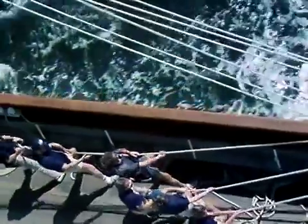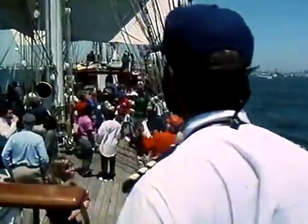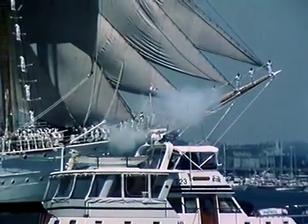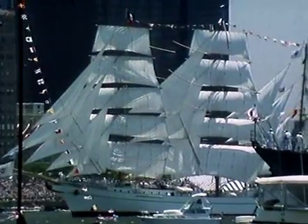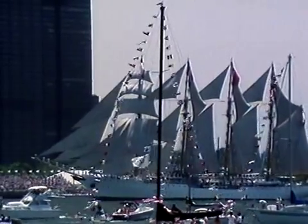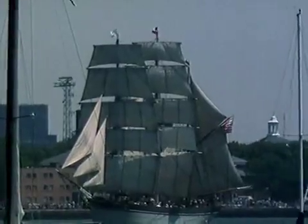The spectacle unfolds, and Alyssa takes her place. She is the oldest of the large square riggers in the parade. Not long ago, Liberty welcomed tall ships from around the world to a flourishing America. Today, one by one, tall ships return to salute her as America renews her past. Alyssa has earned her place in history, and now her moment has come.